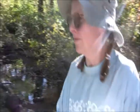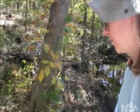And now we just came across this creek here, and as you can see, Hurricane Irene has totally washed out all these bridges.